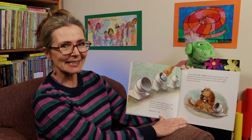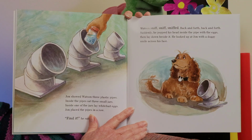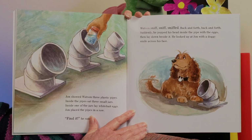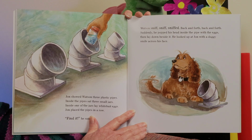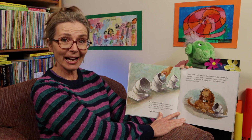"Find it," he said. Watson sniffed, back and forth, back and forth. Suddenly, he popped his head inside the pipe with the eggs, then lay down beside it. He looked up at John with a doggy smile across his face. "I found them."